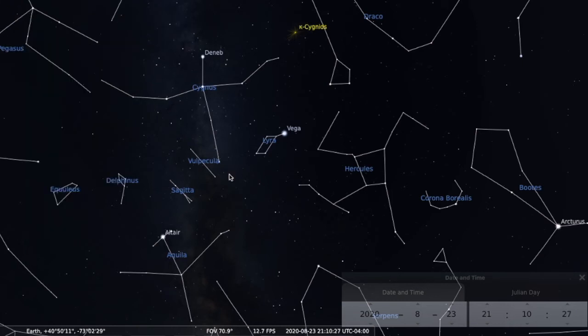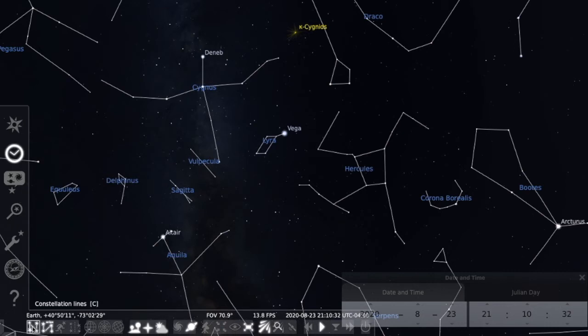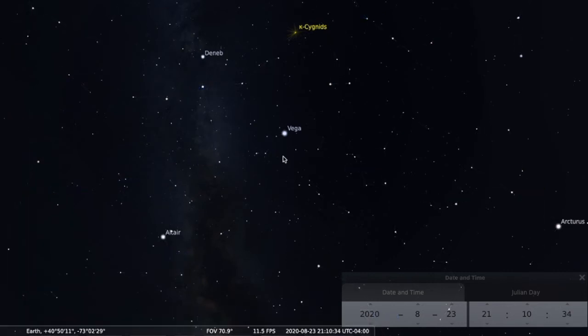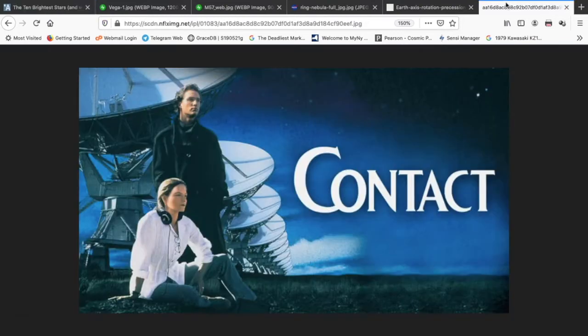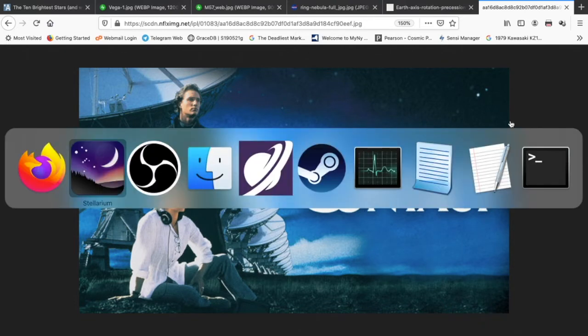Okay, let's get back to focus on the star of interest, which is Vega. Made famous in the full feature-length Hollywood production of Contact. Matthew McConaughey and Jodie Foster are the principal characters, and it's about a fictional contact, hence the name of the movie, with an advanced civilization on a planet in orbit around the star Vega.